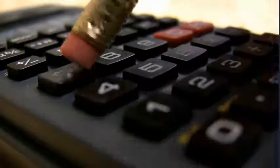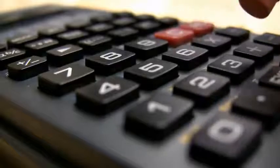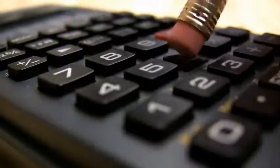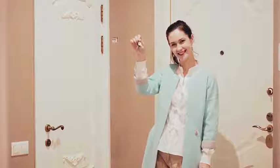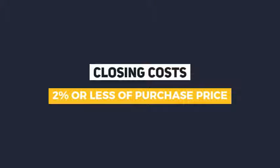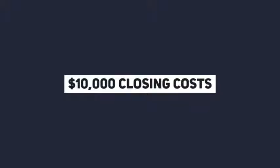A buyer will need funds for closing costs for their escrow fees, lender fees, title fees, etc. Our team's fee comes from the seller 99% of the time in a transaction, so normally it does not cost a buyer any money to hire an outstanding real estate team to represent them. For the no money down program, a buyer's closing costs are typically 2% or less of the purchase price. For example, on a $500,000 property, a buyer using this program will need about $10,000 for closing costs.